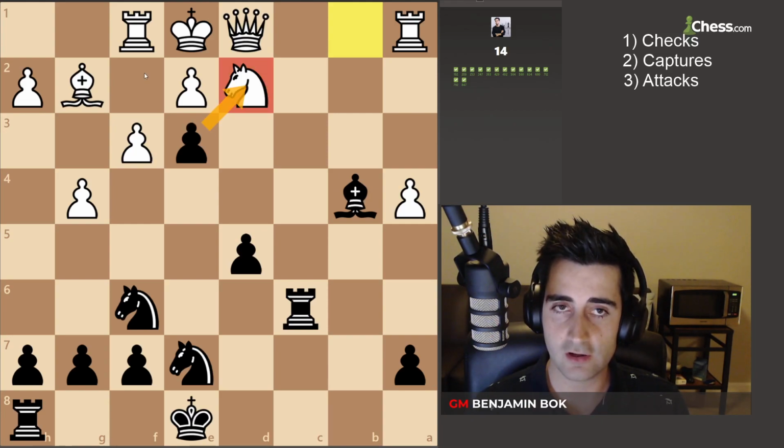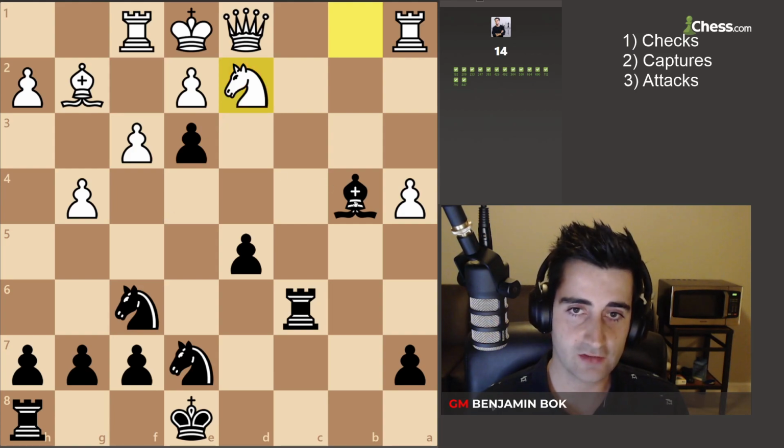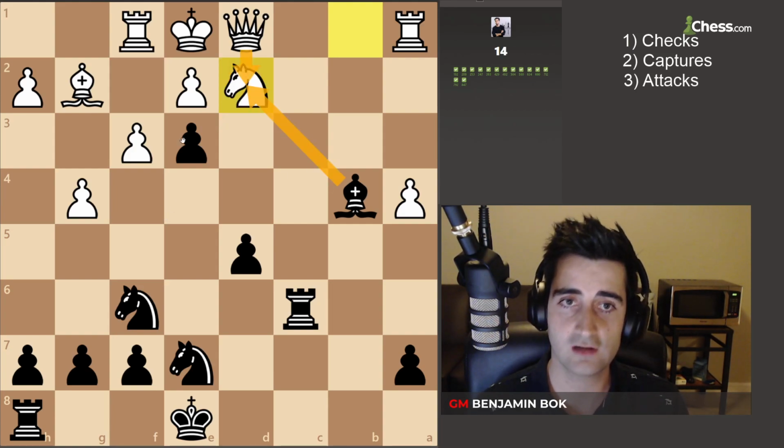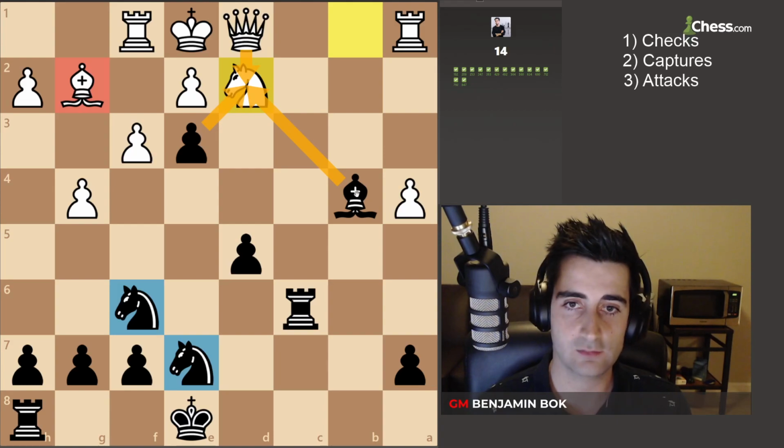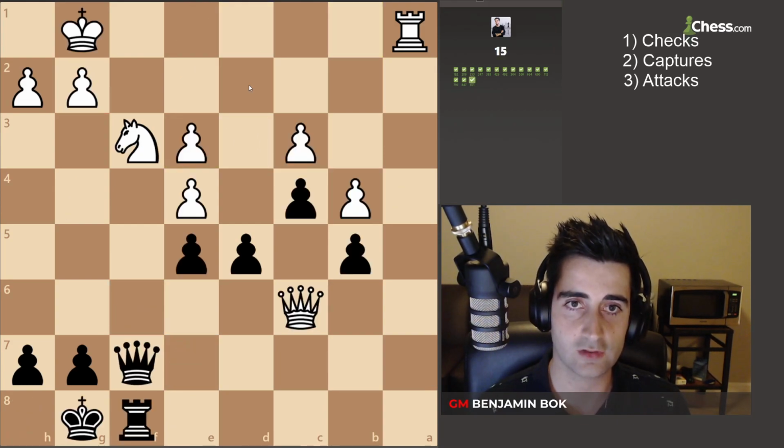Let's say we take with the pawn. White has king f2. This square frees up. So instead of that, we should take with the bishop. White has to give the queen. We take, and after that we have 2 knights. White is 1 bishop, so we're up a piece in the endgame. So let's take with the bishop and let's take the queen.